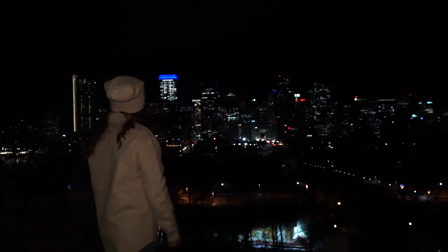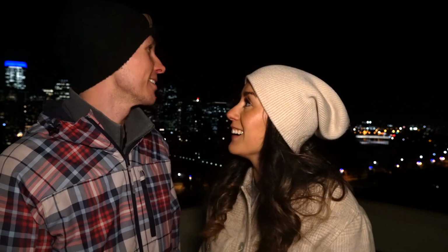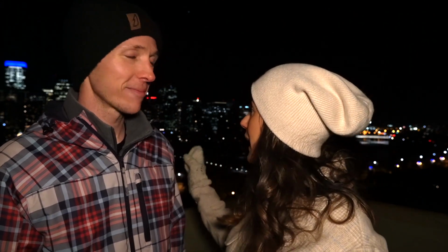But we've noticed that people are out jogging even right now at nighttime, and it's a little bit chilly. 0 degrees. As you can see, I put on my toque. It's still technically winter, but I can see why they do it. It's really nice. We actually have a better view of the Bow River right behind us and the different popular buildings here in the city, which we're going to explain to you later in this video.